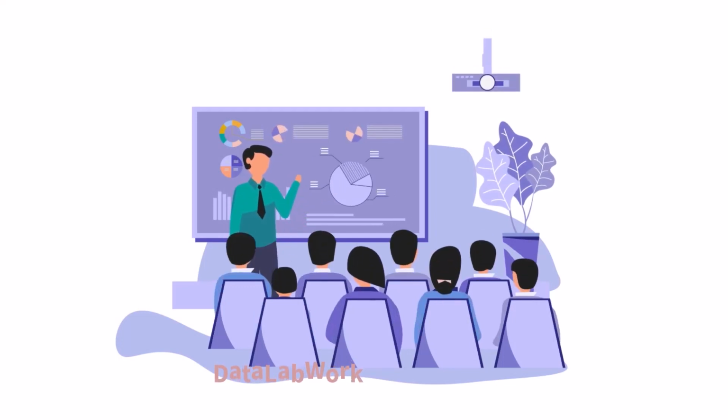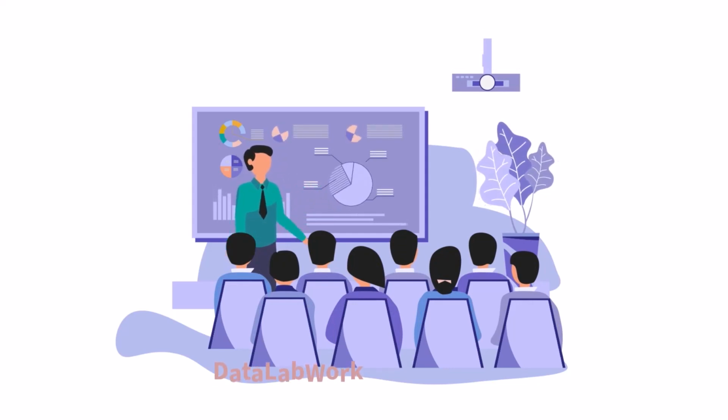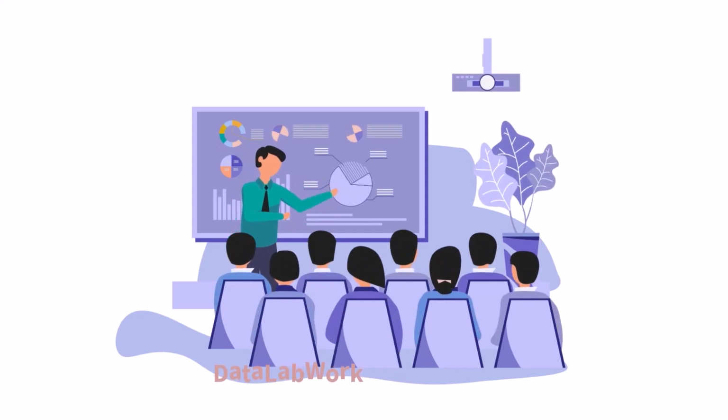But the real strength of WordPress lies in its massive community. This community not only contributes thousands of themes and plugins but also offers extensive support through forums and tutorials.